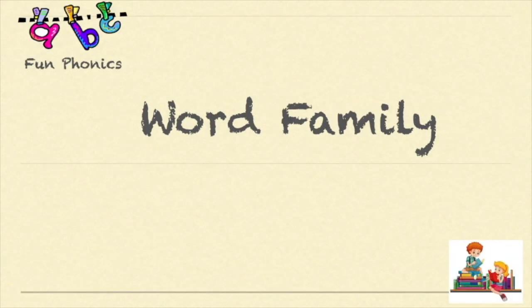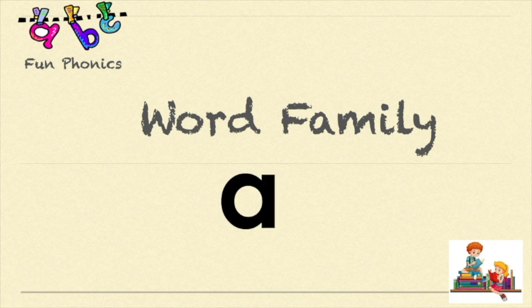Today, we are going to read a word family. This is letter A. The sound of A is A, A. And this is letter T. The sound of T is t, t, at, at, at.